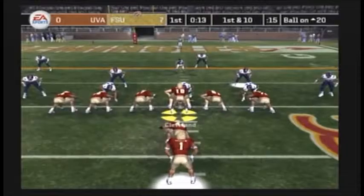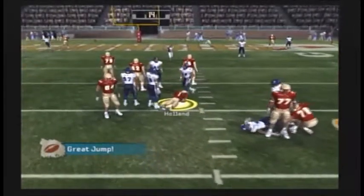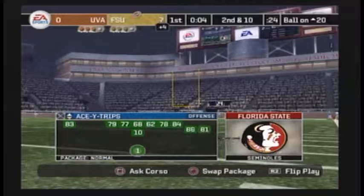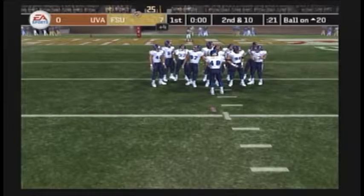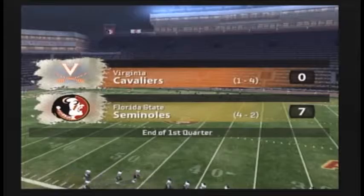Virginia going with a three-man front. Holland again. So they'll lose some yards on that counterplay, guys. Yeah, there was no misdirection on the defense, that's for sure. These guys stayed in their lanes and made a very nice play. And we've come to the end of the first quarter with the score, Florida State 7, Virginia nothing.